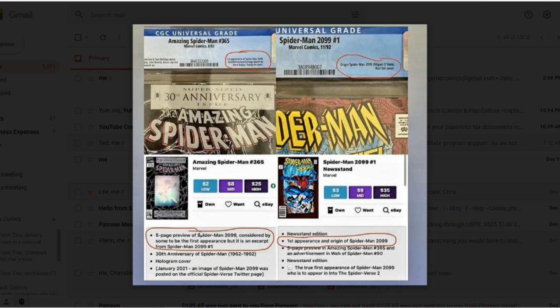So if somebody that wasn't educated simply wanted to have Spider-Man 2099's important books because they love that character, because they saw him in the Into the Spider-Verse movie or something like that, if they're simply looking at a CGC label, they're going to get misled, in my humble opinion, because the context isn't there. Now, if you have a CGC slab of 365, they could look at the cover and it'll tell you that it's a preview.